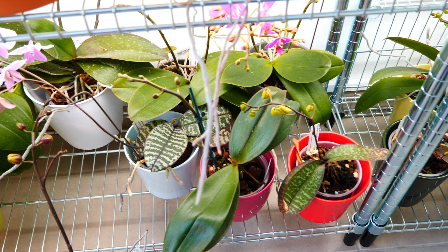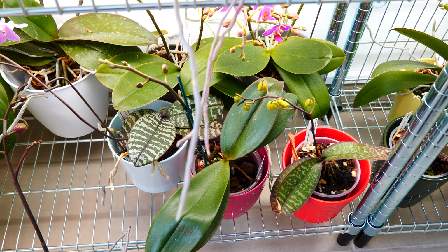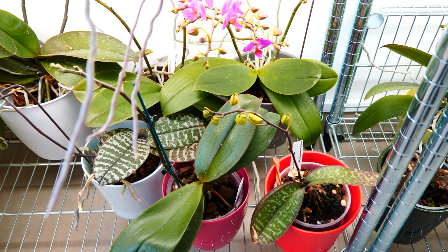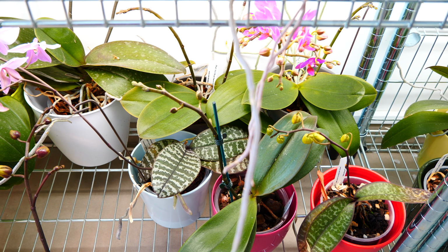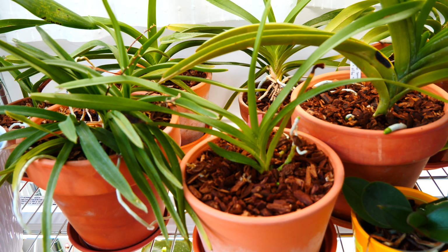So my little Phalies are down here because this is the coolest place that I have for them, and I have issues providing that temperature drop in autumn. This year it was impossible, so I put them close to the floor just to initiate those flower spikes faster, and well, there's a downside to doing that. On top of them, I have other types of orchids. I just happen to have some Vandas on top of these orchids.